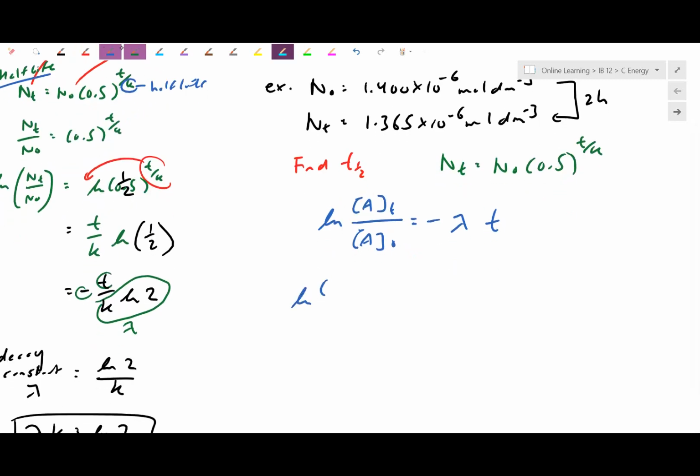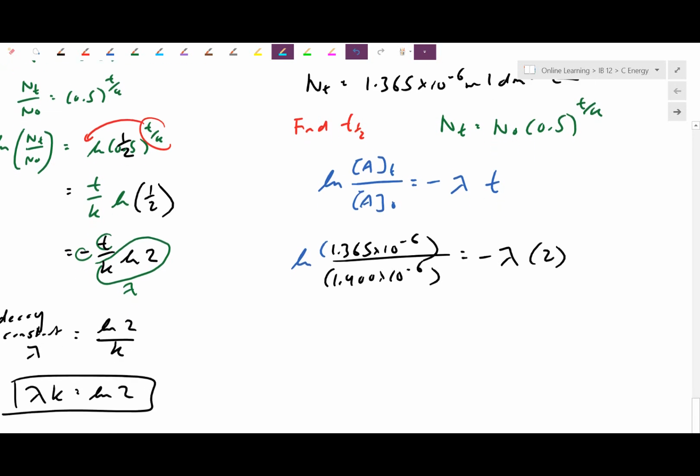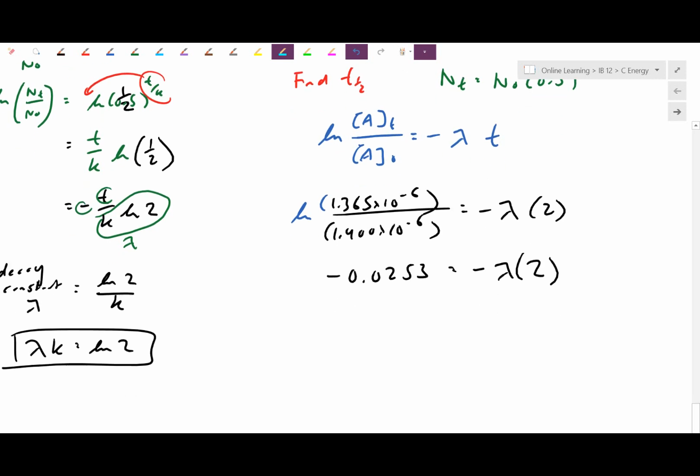So let's just punch in the values that I have here. The ln of 1.365 times 10 to the negative 6 all over 1.400 times 10 to the negative 6. This is supposedly your new decay constant times the time. That took 2 hours, so keep track of your unit on time. I'm going to just crunch that through there, double check my numbers, make sure you put your brackets in. I'm getting on the left-hand side here negative 0.0253. That's negative your decay constant times 2. I'm going to divide the negative 2 over, and I now have the decay constant. Sometimes they just ask you, calculate decay constant. That's how you do it. My decay constant is 0.127.